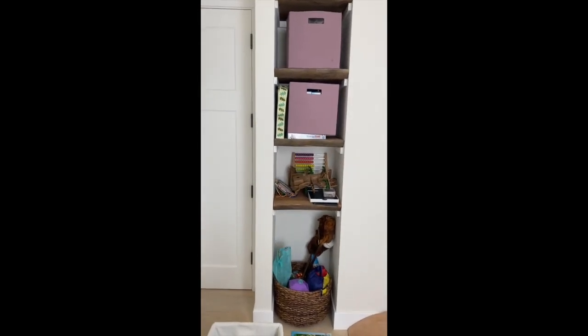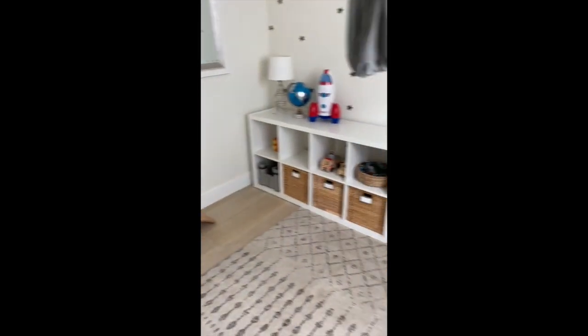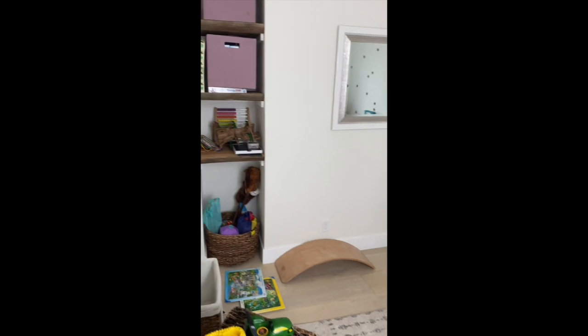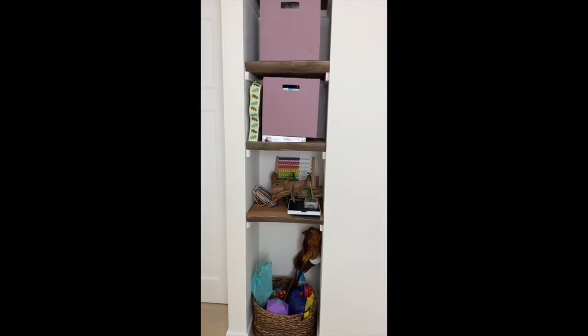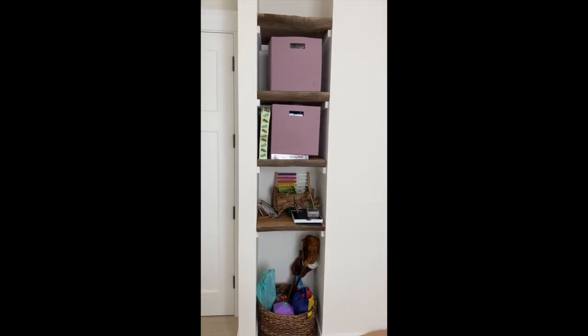And that's the nice thing about using what you already have. I'm not spending any money right now on changing anything up. I am just using what I had in other rooms and putting things in the bin graveyard and repurposing or reusing. So I'm going to tackle this next.